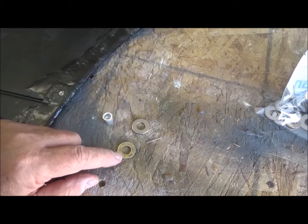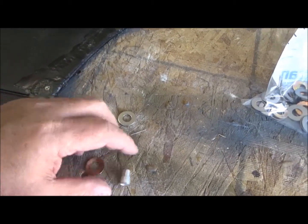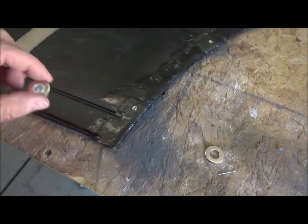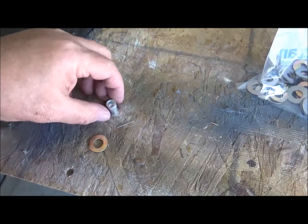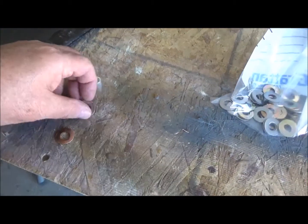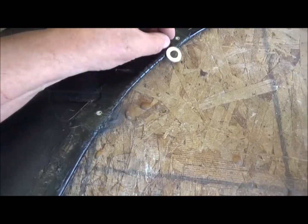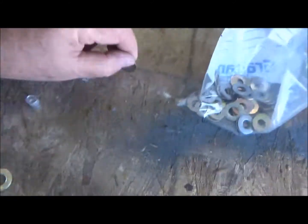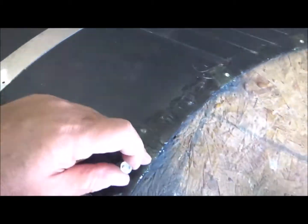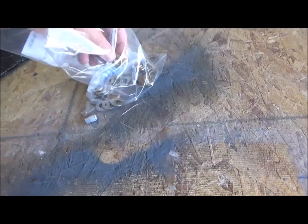Grade 8 washer, grade 8 washer, stainless steel washer. The nutsert fits better in the grade 8 washer. Don't forget, this is going to be covered up by this. And it does in the stainless steel, but stainless steel will hang over. But we'll see what happens. But that's what we got now. We got to drill holes in both, and we'll figure out what we got. I got 20 of each, stainless steel and the grade 8.